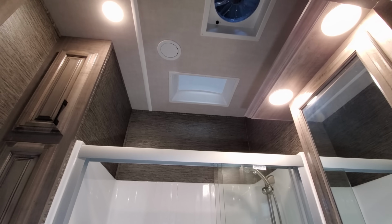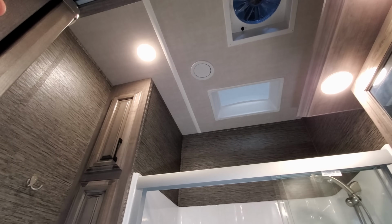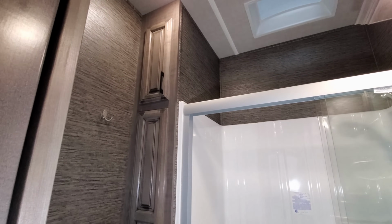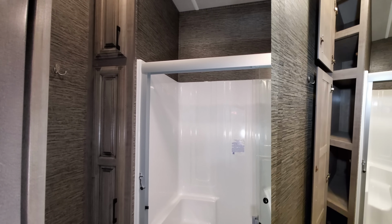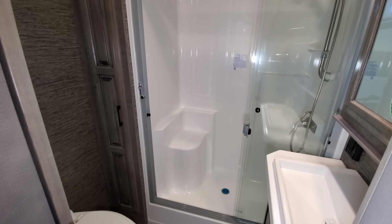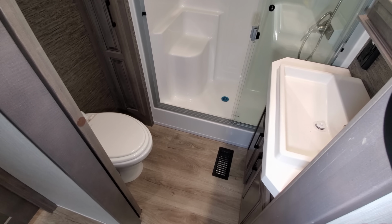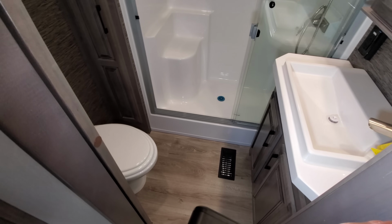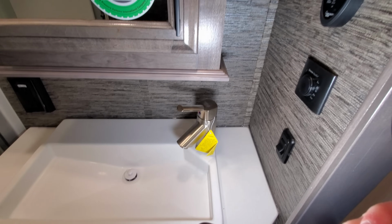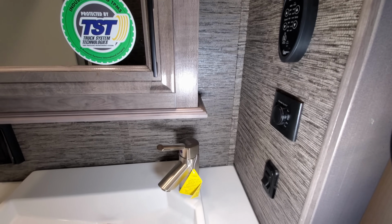Overhead skylight. Another turbo exhaust fan here. Air conditioning and heat both in the shower and bathroom area. And you can see here the little towel linen area as well. And some little robe hooks on the wall back there. And the nicer, more oblong, larger toilet as well. And right back here is the controls for that fantastic fan and the on-demand water heater.